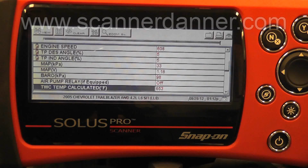I'll keep you guys posted to make sure that this light does not come back on. This is a personal friend of mine. I will know about this vehicle. He will tell me, and I will update you guys on this. I'm calling that a fix. Again, what we're looking at is throttle angle and MAP sensor voltage are now where the computer wants it to be.